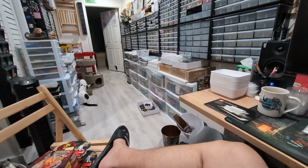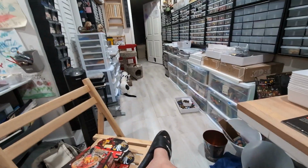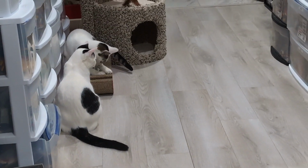Yeah, enough rambling for now. I'm going to get a few things done. It's already like 5 something, and these cats are pretty much the best.